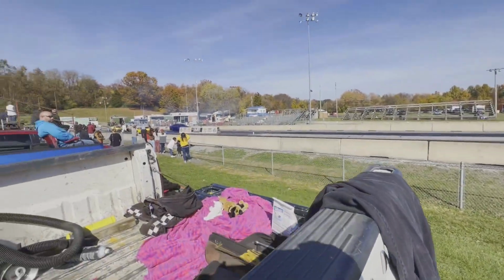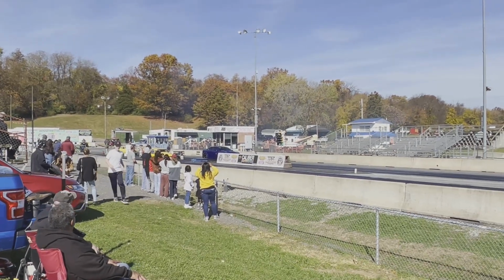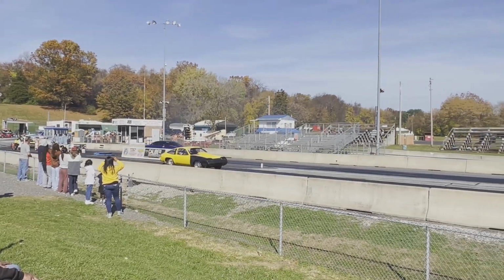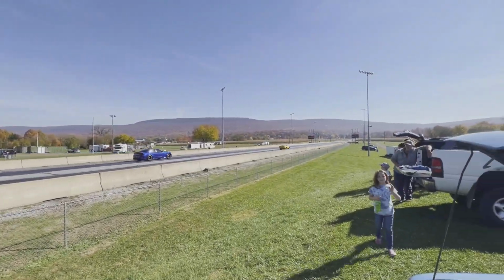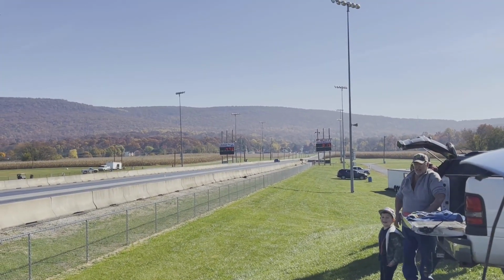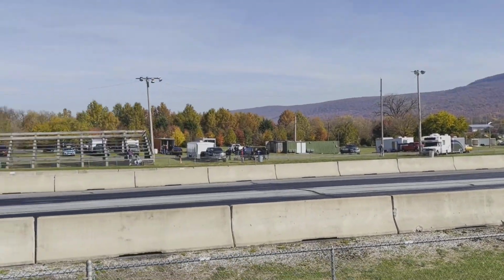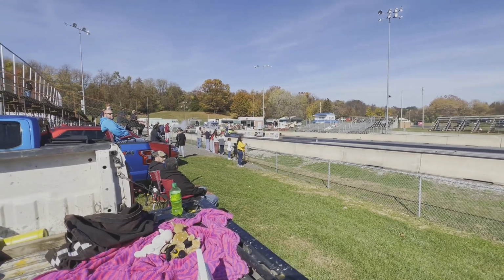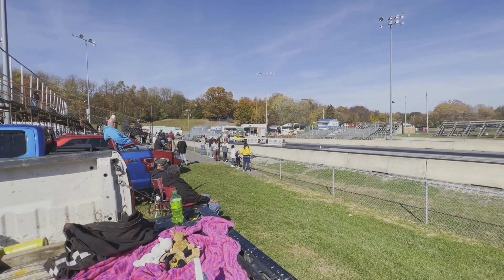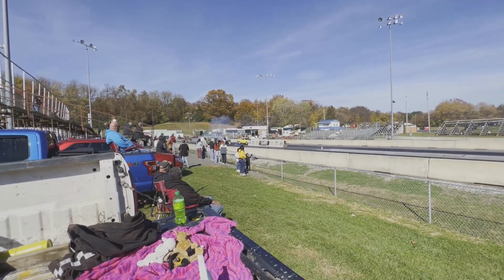Watching some racing. It's just me and Athena here, so Athena's taking my outside video. So if the outside videos are a little shaky, it's because it's just me and Athena here. One of the babies isn't feeling good, so Dakota's at home with the baby.